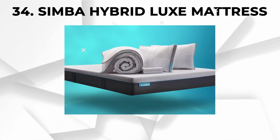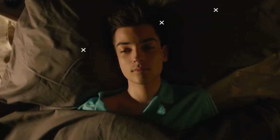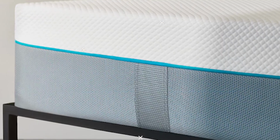34. SIMBA Hybrid Luxe Mattress. Although memory foam mattresses are trendy, not everyone enjoys its spongy embrace. The innovative hybrid design from SIMBA combines springs with open-cell foam, which resembles memory foam and has internal pockets that let the mattress transfer heat.